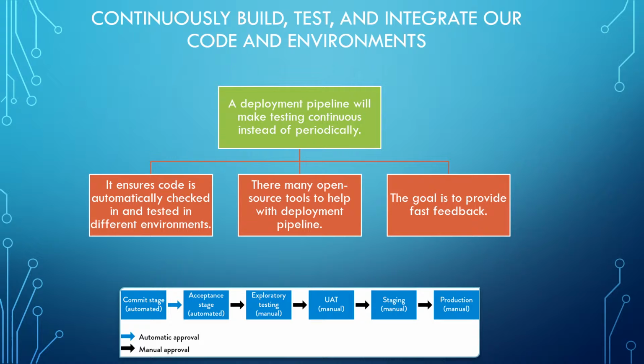Finally, the goal of the deployment pipeline is to provide feedback as soon as possible. This way, it does not pause the deployment process and makes sure issues are fixed immediately.